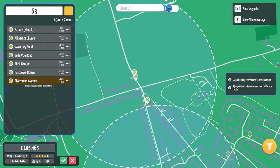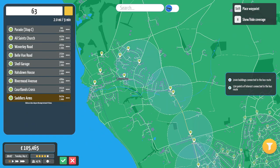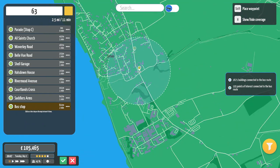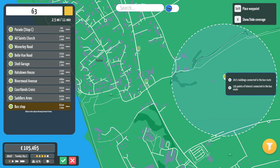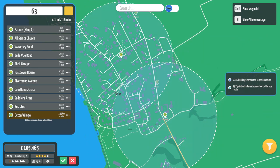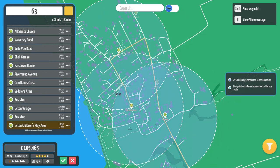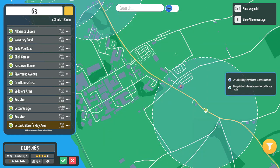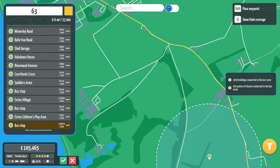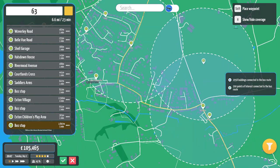The route itself will basically be just one bus a day or something, I don't know at the moment. It literally only serves one stop in the whole village of Lympstone. The rest of the stops are in Exton. I'm going to make sure it's working properly. Yes, it is.